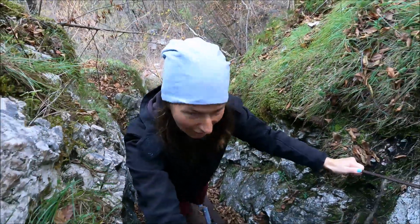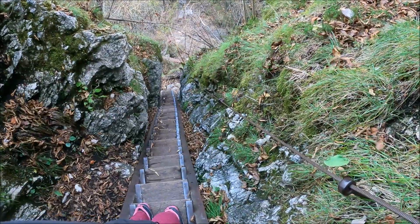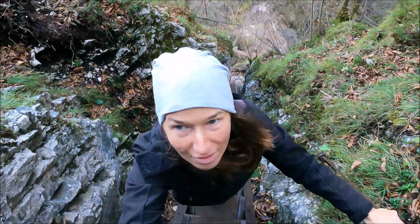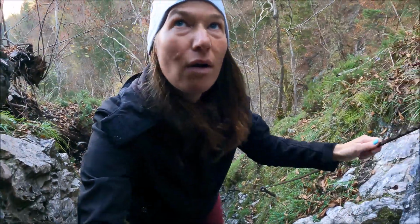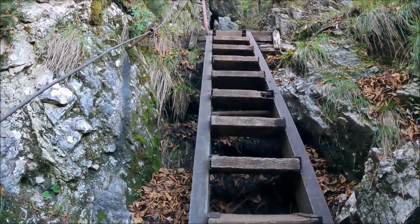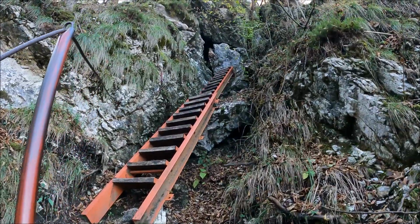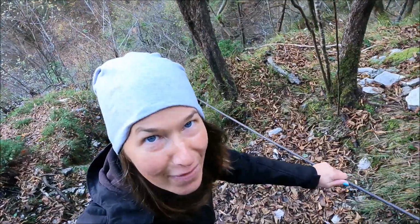This is interesting. Must be so hard to get down to these stairs. Almost there. Just a little bit. Oh well, there's more. Look how high this is. And we need to get even higher.